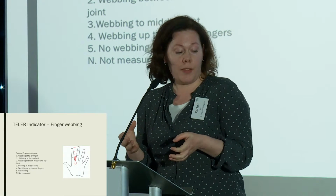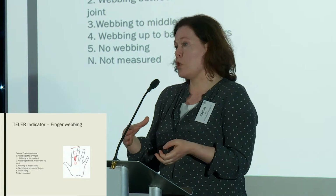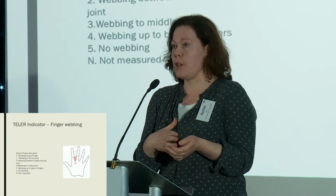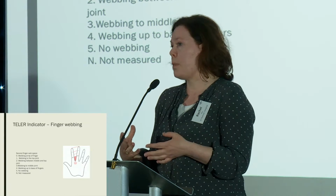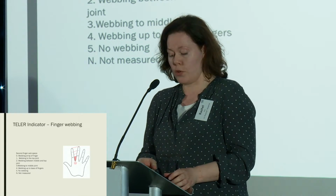So what we did with the online system, before people started trialling the dressing glove in the study, they completed the online assessment. So we had data before people went into the dressing glove. And the other thing we were asking was people's experience of changing dressings and the length of time it was taking to change dressings.